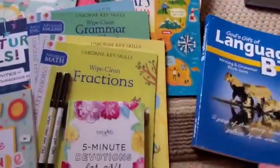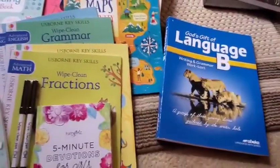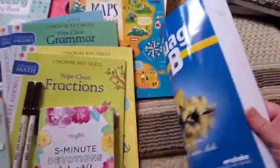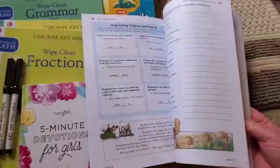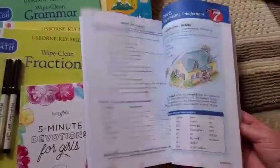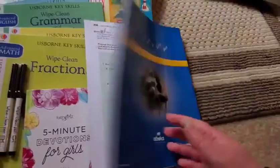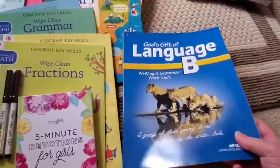We are using Abeka's God's Gift of Language B. She started A this year, like a month or two ago, actually, and really likes it. So we are going to continue on through the summer with A and then go right into B. And this is kind of what it looks like. She likes colors and pictures and stories, and this has a little bit of stories, colors, pictures, things she likes, and she doesn't complain about it. And so we're going to continue on using that. We really like that book.